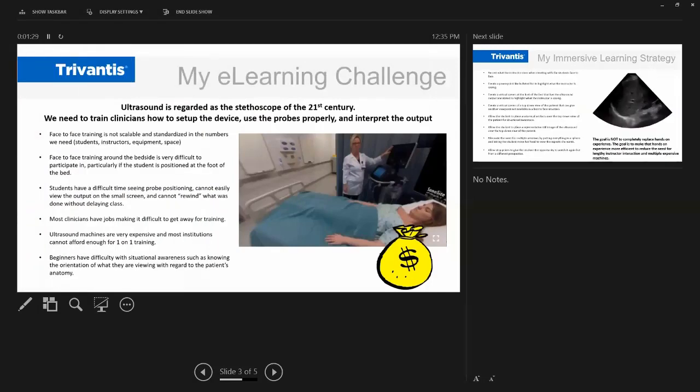What is the e-learning challenge? Well, the e-learning challenge for us was how to teach clinicians how to use ultrasound. Ultrasound is now regarded as the stethoscope of the 21st century. We need to train clinicians how to set up the device, use the probes properly, interpret the output, explain the output, and make sense out of everything. Currently in the United States, we have 18 million healthcare providers, most of whom do not know how to use an ultrasound machine. In addition to that, we're adding thousands upon thousands of healthcare providers every year through medical schools, nursing schools, and other types of educational institutions. And those individuals need to be trained in this as well.